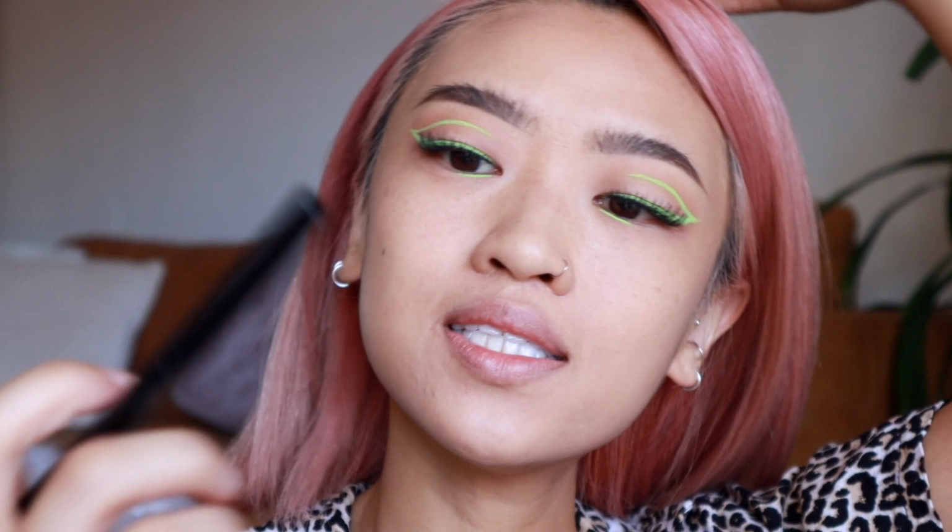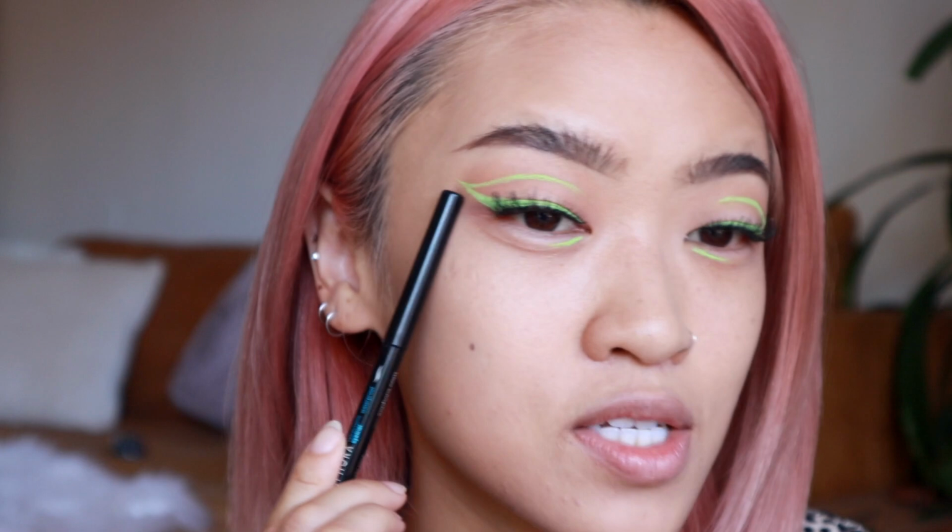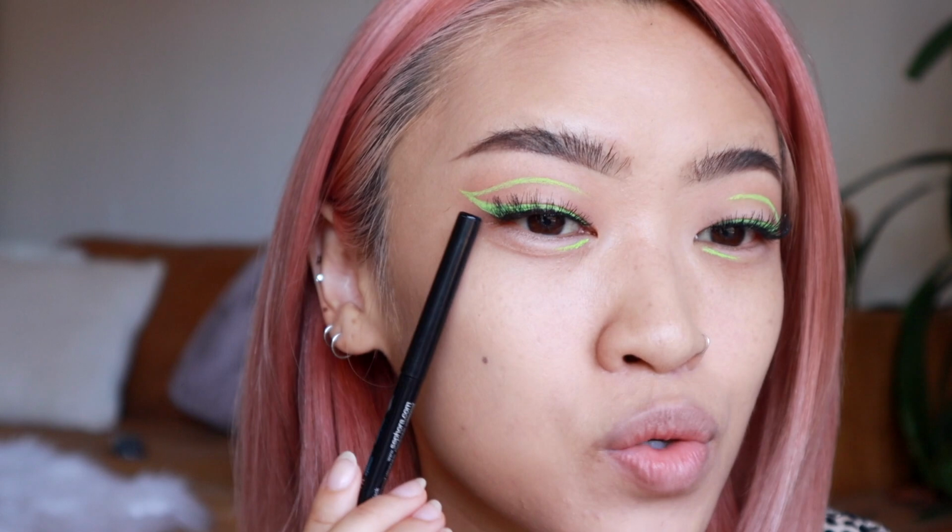Now I'm going to tightline with a black pencil liner. This is also an optional step. I'm using such a vibrant color. There's black from the lash strip, and I can also see my waterline. So it's just kind of a lot going on, and it looks less cohesive without the pencil liner, at least to me, in my opinion. If you don't like tightlining, feel free to avoid this step.